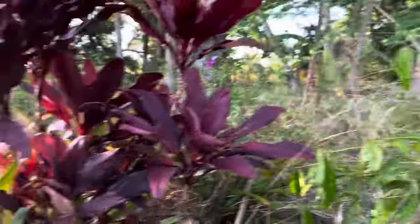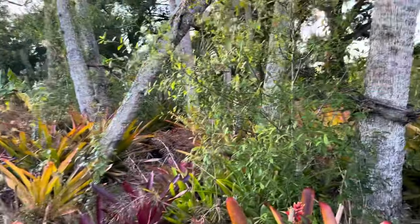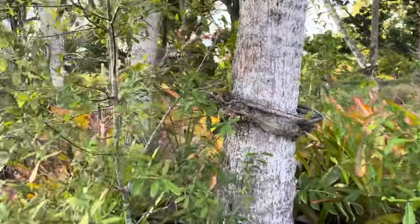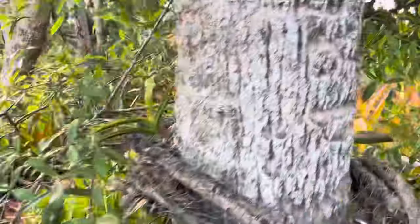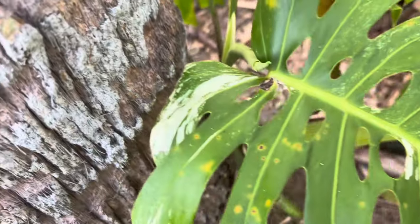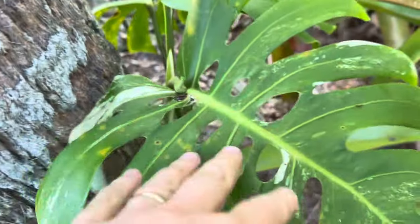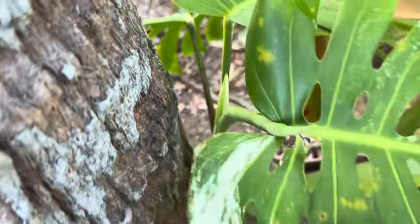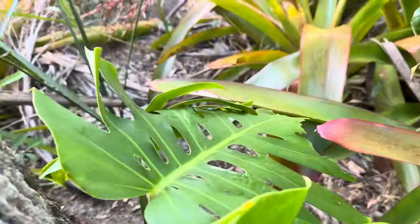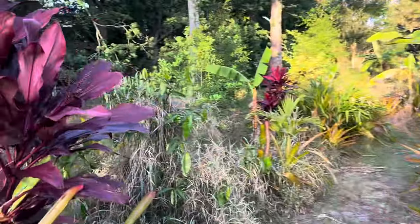Here's an achachairu tree. We have about 500 achachairu trees. That's why we started this farm. Very high-end crop. Here's a Monstera deliciosa Thai constellation that's finally sending out a really good variegated leaf. The rabbits were eating all the leaves on this, but it's attached to the tree, so finally it's gonna be above where they can get it.